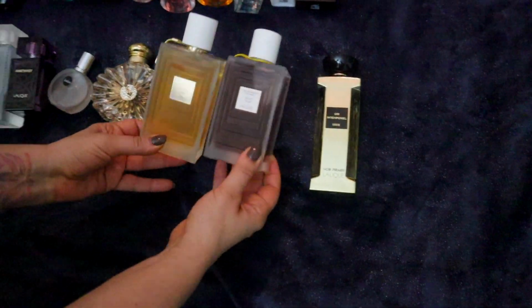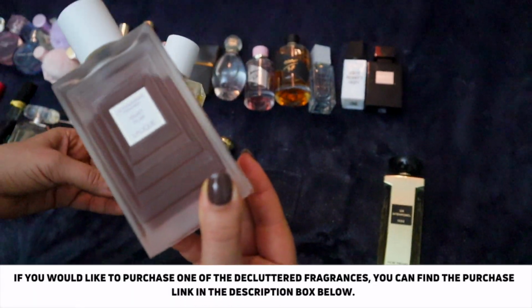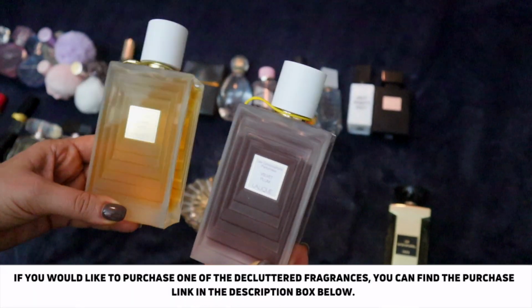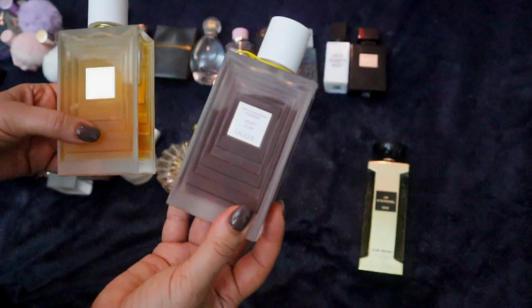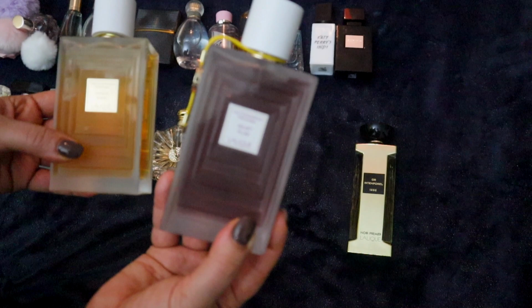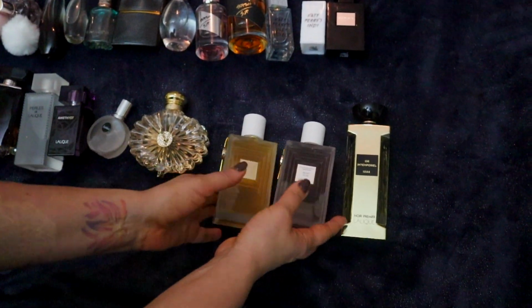So these two are a little bit cheaper, still not cheap though. This is the Velvet Plum, which is this one, and then we have Infinite Shine, both stunning fragrances, and the bottles are just gorgeous. I would just keep them for the bottles, but luckily I love the scents, so these are obviously staying.